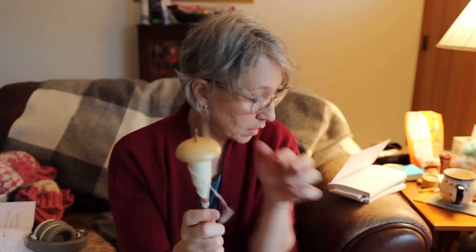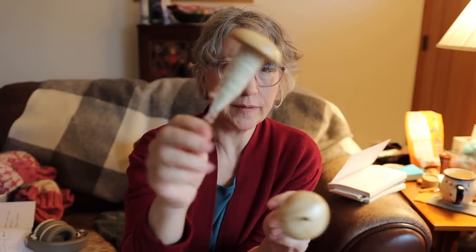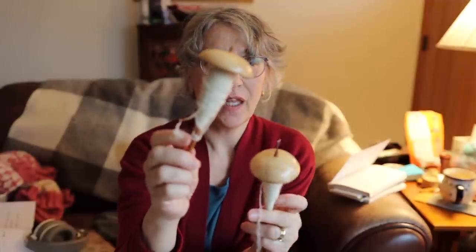And then the third way I ply is to use my ball winder. Many of you probably have one if you're knitters. I'll create a center pole ball, and then I'll ply from the inside and the outside. I will have some extra singles on this spindle after I make my plying ball, and I'll demonstrate that as well.